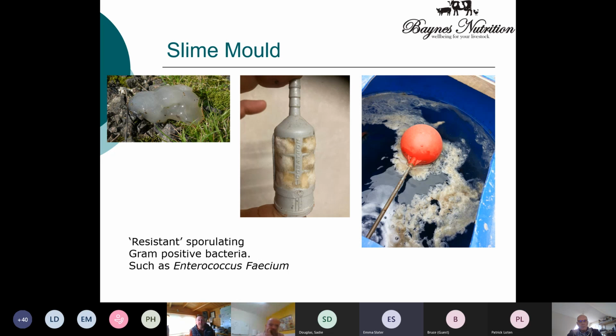It's a nice little growth medium. And you'd find that a lot of these gram-positive bacteria will quite happily proliferate and produce this slime mold. So as a nice example we have here, this was just taken out of a drinker and put on the floor. This was one that was actually sent yesterday as an example of slime mold within a dosatron unit. And here is an outdoor unit using a ballcock mechanism. And on the top here, you can see that all of this is just this gram-positive Enterococcus faecium slime mold, which is on top of the water.